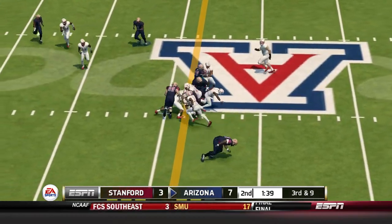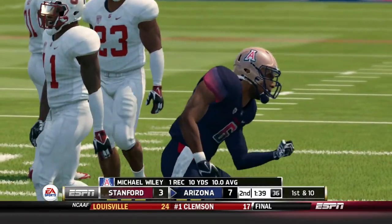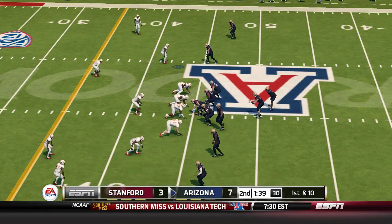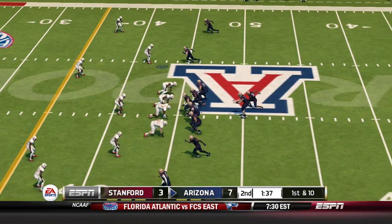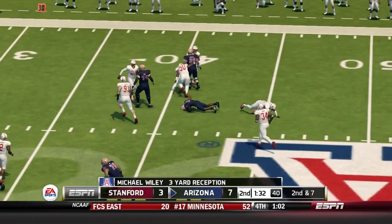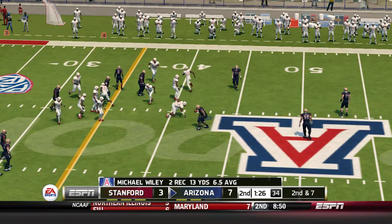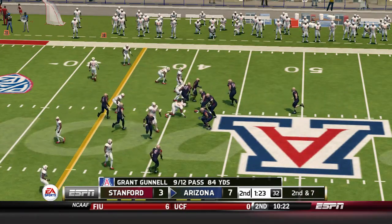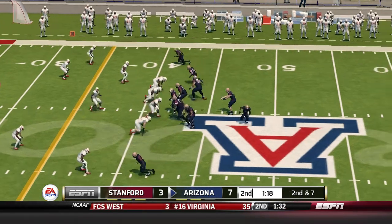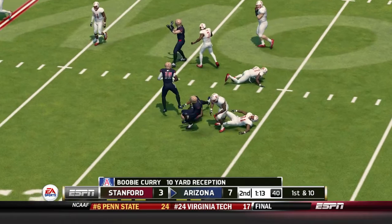Zips it to the back. He's taken down around the 45-yard line. That's good enough for another Arizona first down. There's a strike complete. Gain of 3 yards. That'll make it 2nd and 7. Fires it out. And he's tackled at the 32.